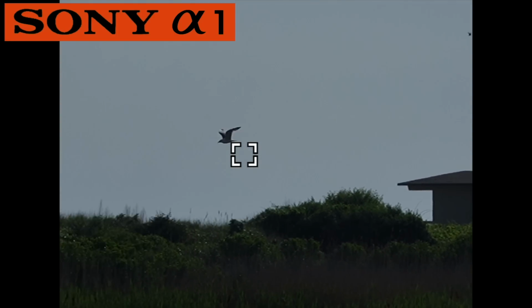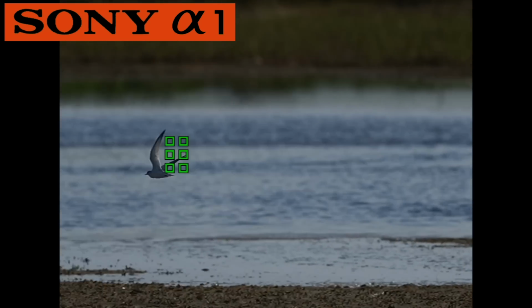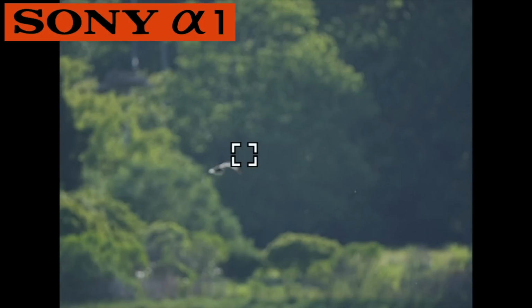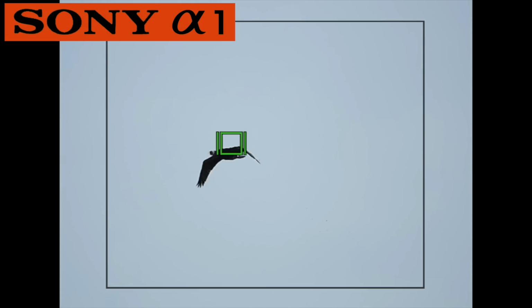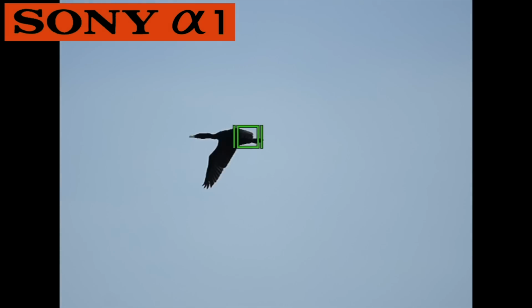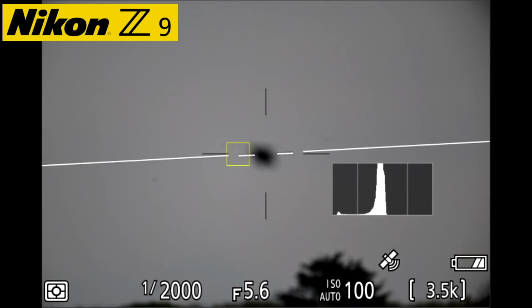In similar situations, the Alpha 1 immediately locked onto the animal, even when I missed it with my focusing point. The Alpha 1 then tracked it relentlessly and consistently until it did not, because sometimes that failed too, just less often. When I got the Z9 to lock onto a flying bird, it usually lost track. It lost track a lot.